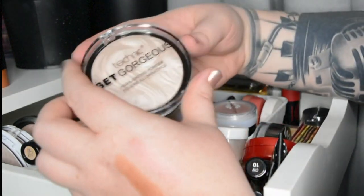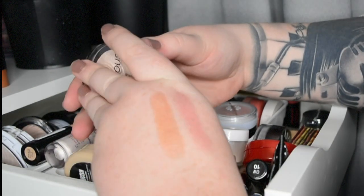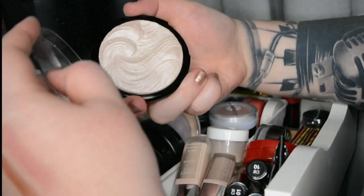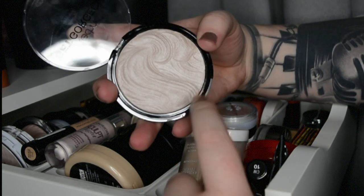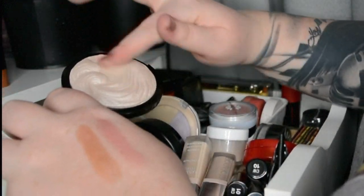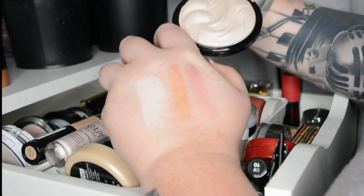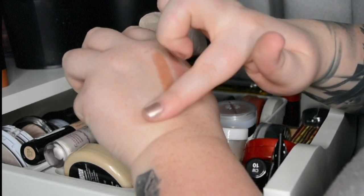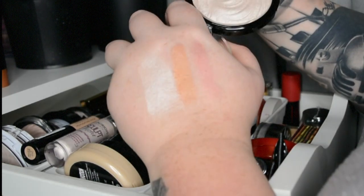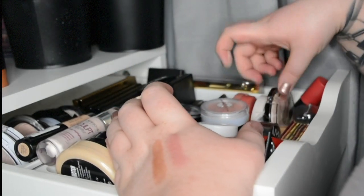Okay, so the other thing over here I have is a Technic Get Gorgeous highlighter. I just recently bought this and I haven't used it yet, and I love the swirly effect on it. Gorgeous, gorgeous shade. Really nice and smooth. Absolutely gorgeous. It's like one sweep, and oh, the highlight is just on point.